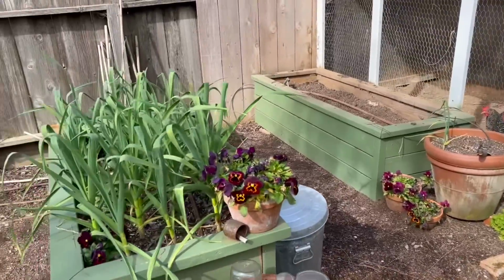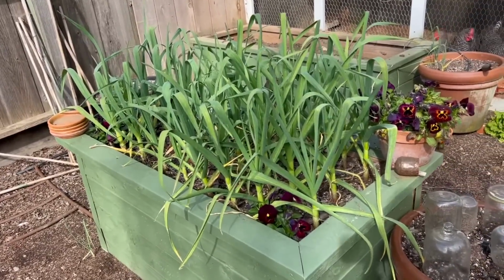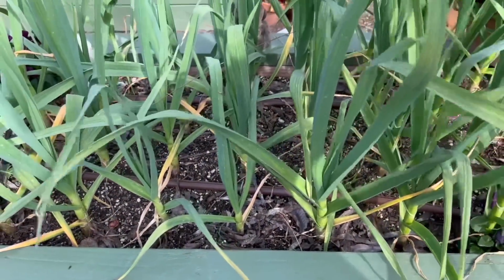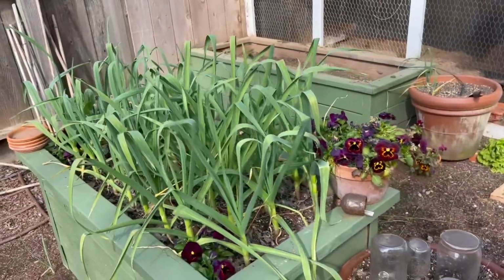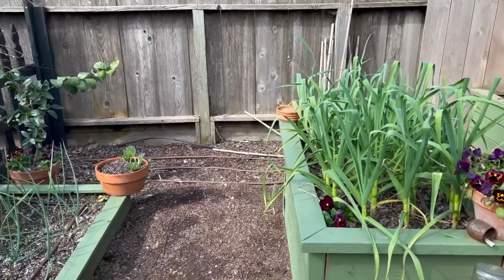Our garlic over here is looking really, really good. I'm hoping to get an extremely early harvest out of this garlic because this was planted so early, and the stalks on these are absolutely massive. I have 2 varieties in here. I don't quite remember off the top of my head what varieties they were, but it doesn't even matter because I just love garlic. We go through so much of it.